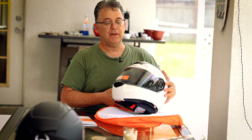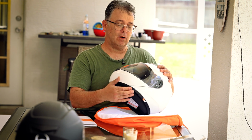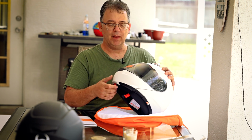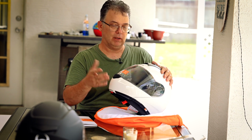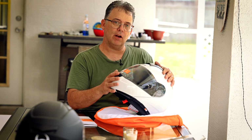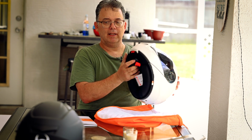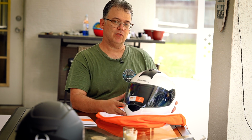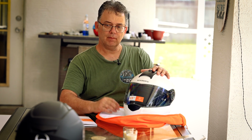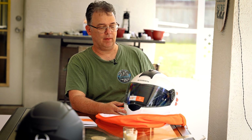So my favorite features so far are, dang, table bouncing. My favorite features so far are the shield, which mine already had. I'm going to try this out a lot, this thing here. Supposedly it's supposed to be really nice. So I think that's nice not to have to take your helmet off at the gas station. The quick release. And also this helmet is supposed to be even quieter than most full-faced helmets. It's like the quietest modular helmet, the way they designed it, and it's quieter than most full-face helmets.